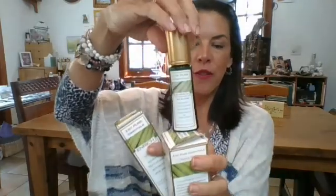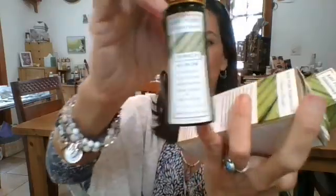It also comes with Enrich, the facial oil. This one's out. I think I have a full one over there. So it comes with Enrich facial oil and the Protect facial butter, body butter, anything butter. And I'm going to show you exactly what they do.